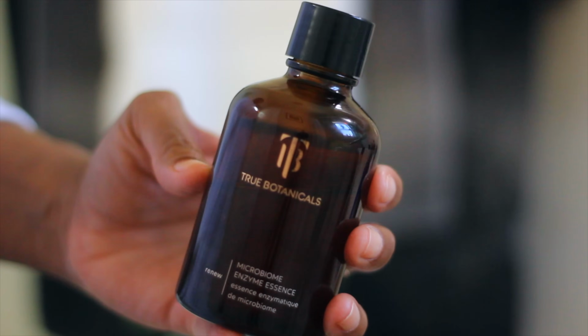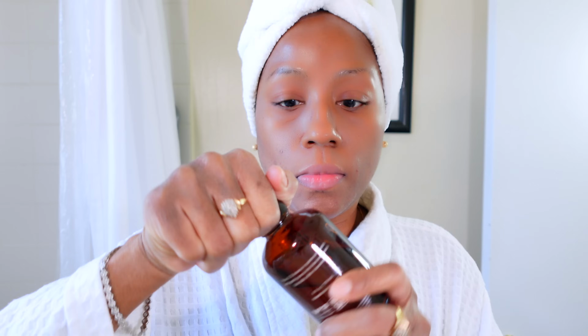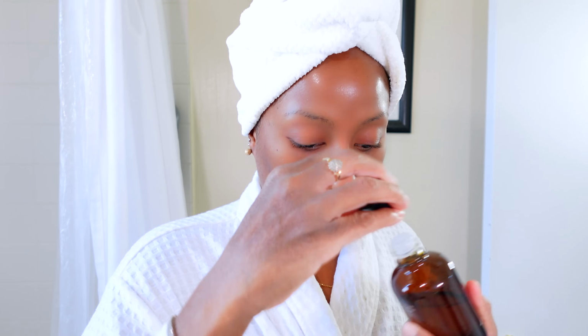You want to go in with your essence. I love this one by True Botanicals. It is an enzyme essence, and this will help eat away all the little dead, dry skin on your face, helping your complexion look bright and fresh and radiant.